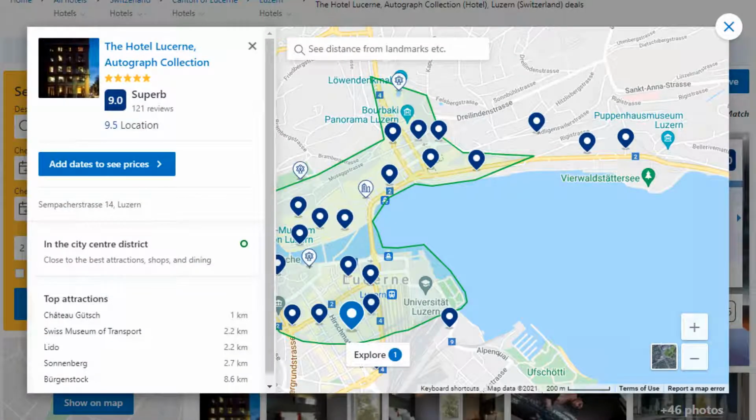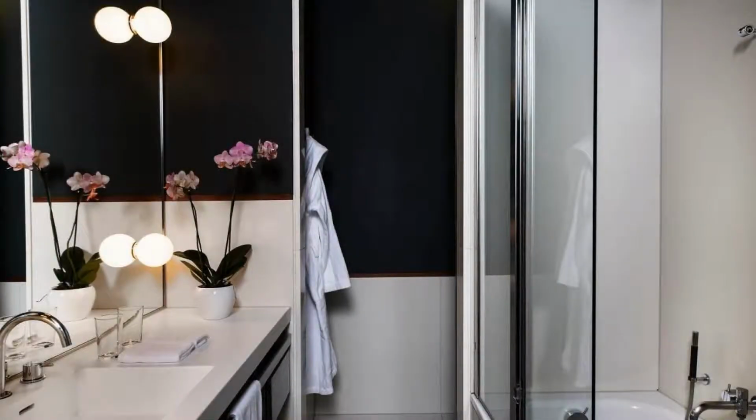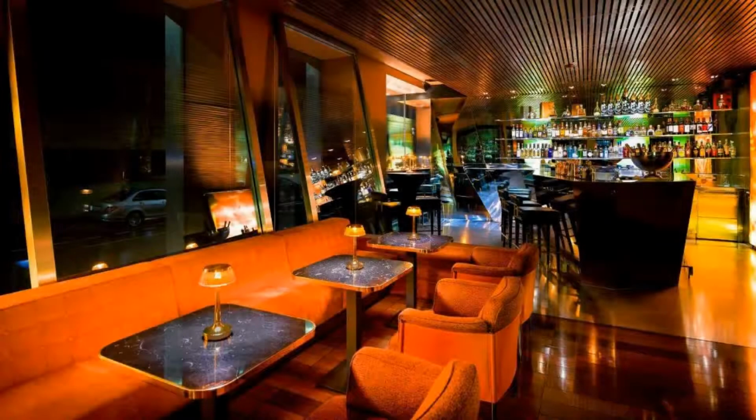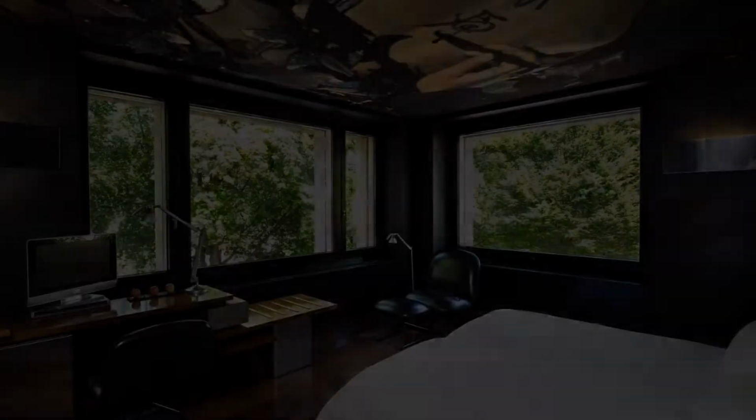Number 9. It's a 5-star hotel. The location of this hotel is outstanding and guests love walking around the neighborhood. Check-in time is 3 p.m. and check-out time is 12 p.m. Guests are required to show a photo ID and credit card at check-in. Pets are allowed in this hotel.